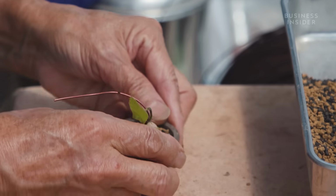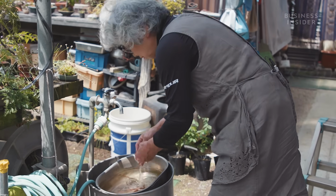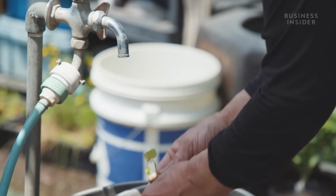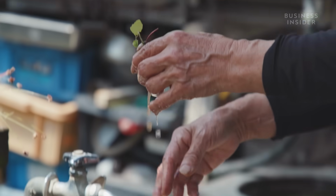The time and devotion this process requires is unlike almost any other form of artwork. While the work is almost a form of sculpture, the plants are living things and will always react in their own way.